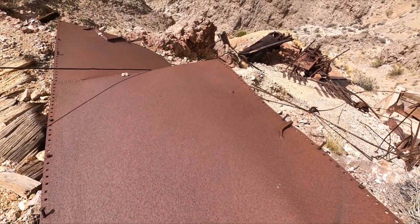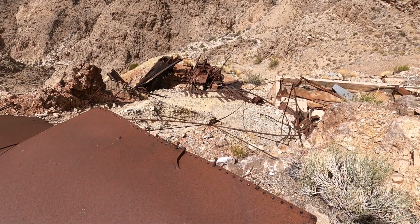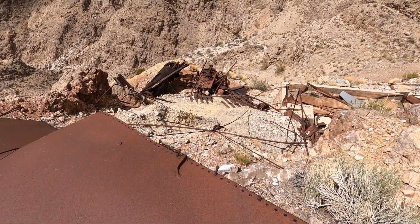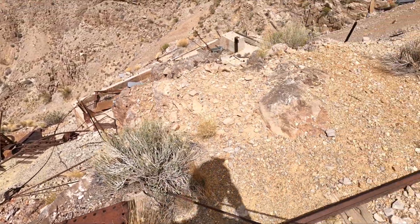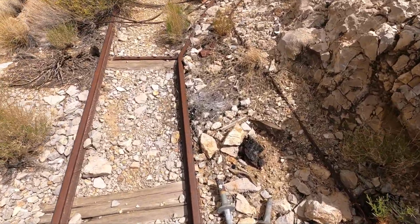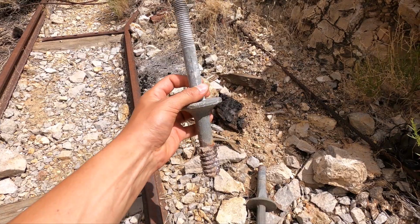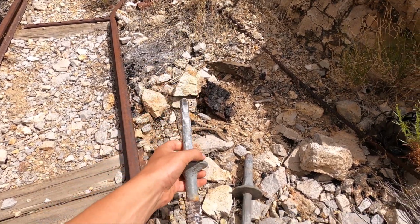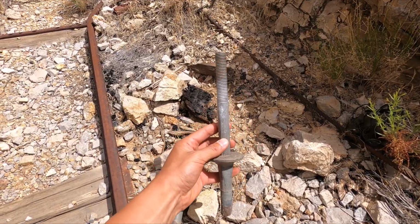And then looks like there's a cable right here, so maybe there was an ore bucket that transported the ore down to the mill site. So let's follow these rails. Oh, and right here, talking about insulators. That's really cool. So these two would have held the insulators on top of those poles.